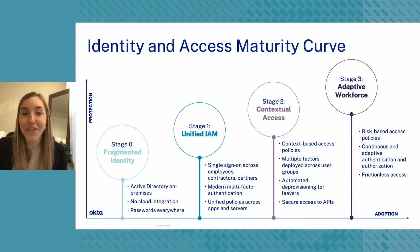And lastly, stage 3 is getting to a true adaptive workforce, which is where we're extending some of that access-based policy into a more holistic picture of risk. We're starting to use a machine learning based risk engine to evaluate, and that's where you're setting policies based on risk rather than discrete pieces of context.